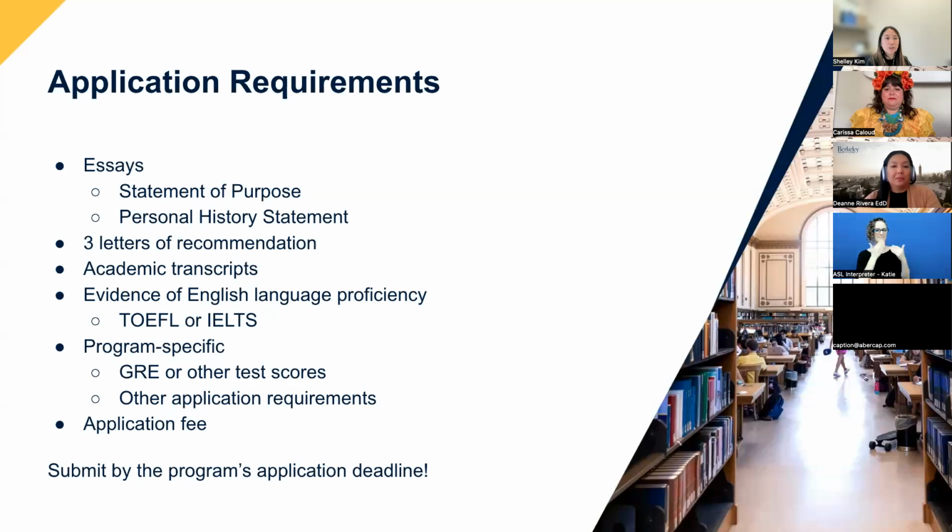So I'm going to talk a little bit about the application itself. To submit an application, here are the requirements. We have two statements, the statement of purpose and then the personal history statement, which we'll discuss both more in the next slide. We require 3 letters of recommendation, academic transcripts from all post-secondary institutions. Please also submit a degree certificate or translation if your transcript is not in English.